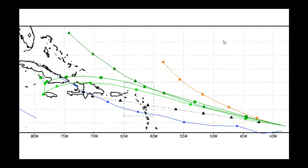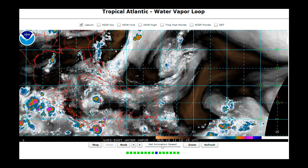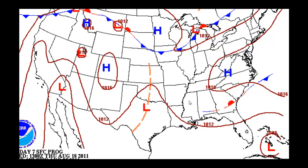So for all the models to be in fairly good agreement, or very good agreement actually, this early in the game of a system that's not even developed should tell us that we need to be wary, be watchful of this system, as I believe there will be some surprises out of this. And I've got a couple more things to show you. This is the surface map valid for day 7, and this would be basically next Thursday.